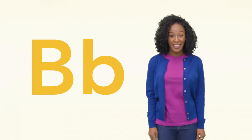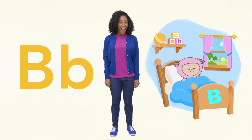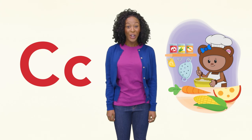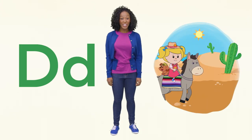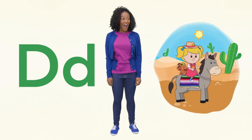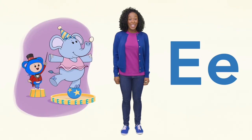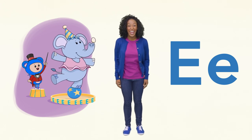Next is B. Baba is in bed. Can you find the uppercase B? Great job! C is for cook, can, and corn. D is for desert, donkey, and dog. Woof, woof! E is for Eep, an elephant. Can you stand on one leg like the elephant?